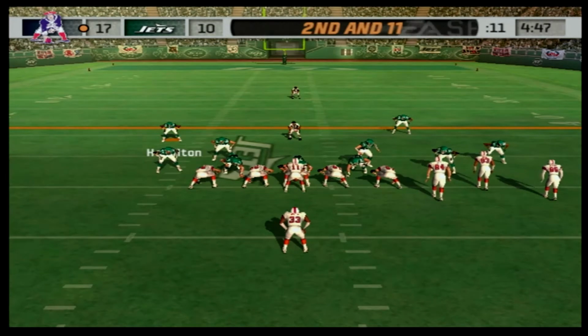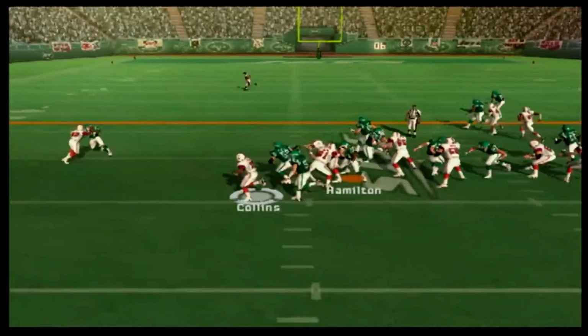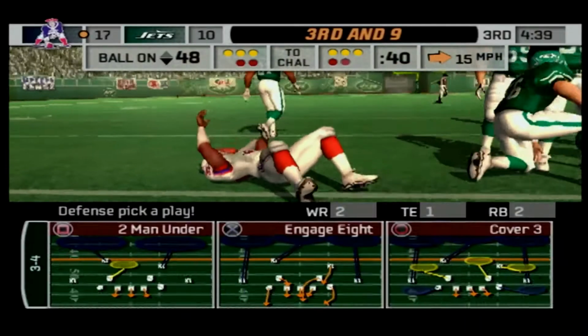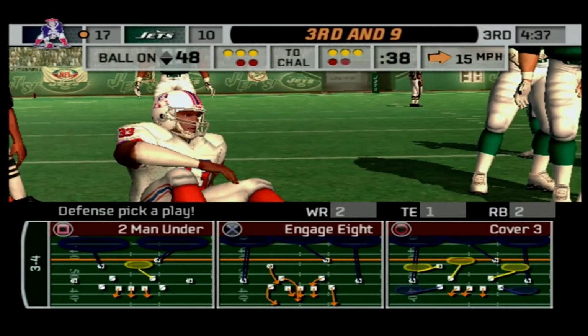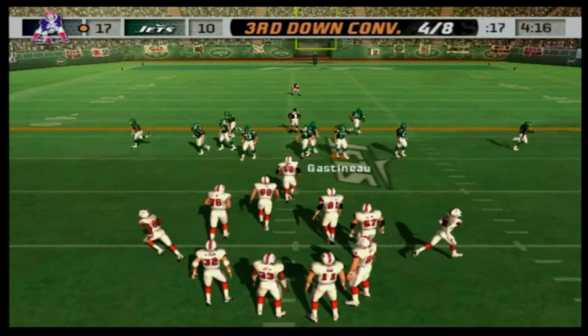The Patriots line up in the bunch formation. Hand off to the tailback. They're going to spot this one at the 48-yard line. The tackle is his 5th of the game. He was looking for a place to run, but all those places were filled up with guys waiting to tackle him. Gain of 3.